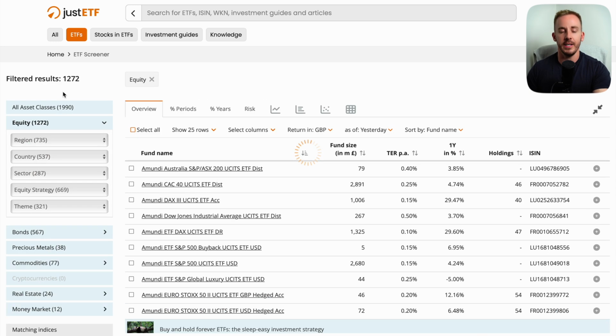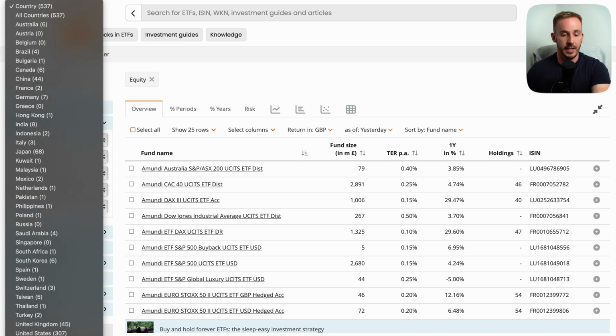So if you click on equity, you've then got a few different options. Now, we know that we want to invest into the United States market. So we're simply just going to come down to country and select United States.